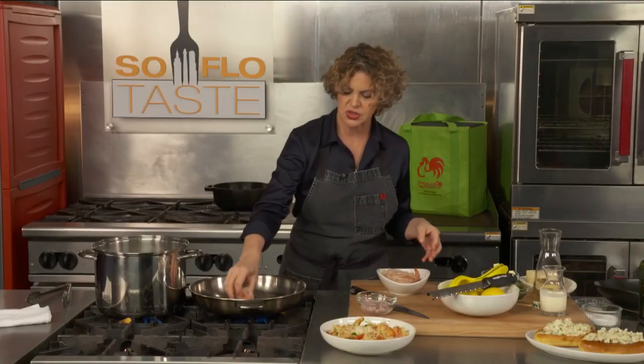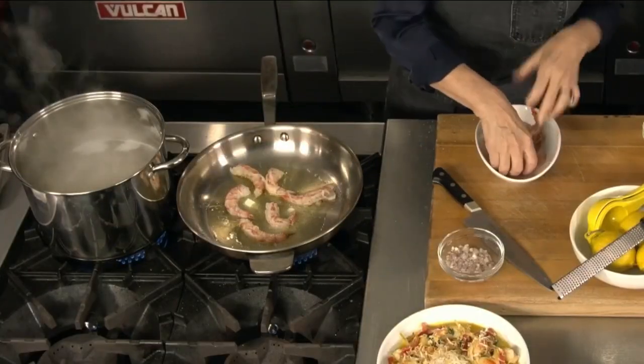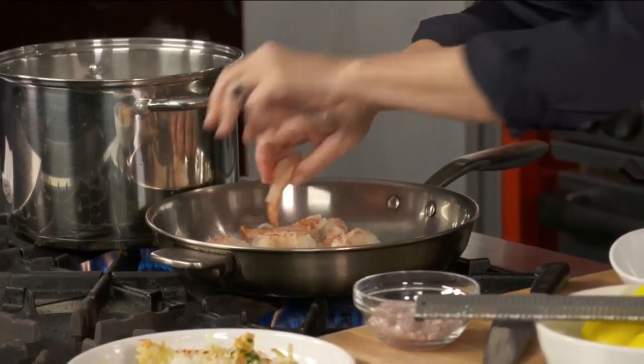The first thing we're going to do is just sear the shrimp so that the pan has all the flavor of the shrimp, but we don't want to overcook them. So we're going to remove them after we sear them quickly.